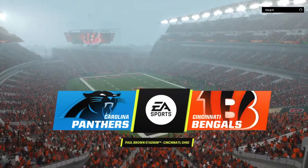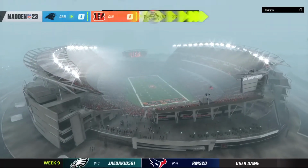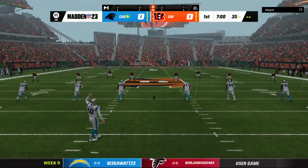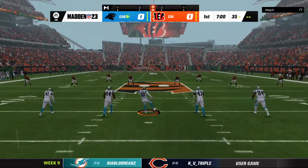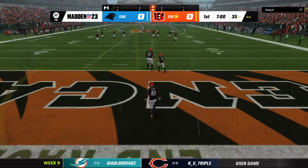We've got football to perk up our spirits. That's the good news. At Paul Brown Stadium, that's where we're at here in Cincinnati. Today, it's a Week 9 matchup set to go here between the Carolina Panthers and the Cincinnati Bengals. The first 2 months of the regular season down. What will the final 2 bring us as we're off in Week 9?